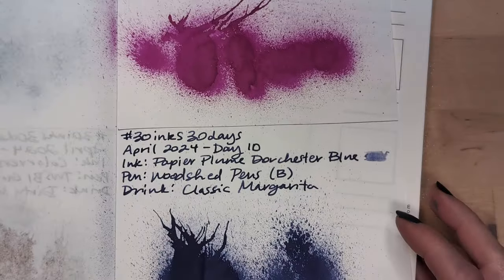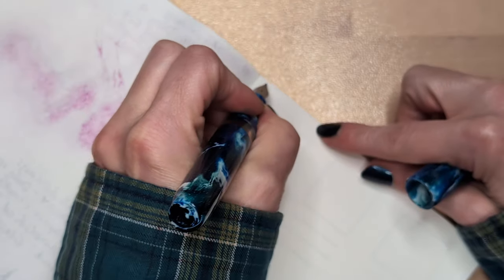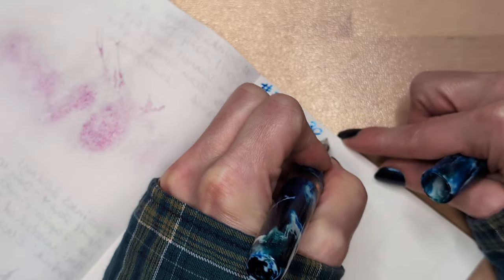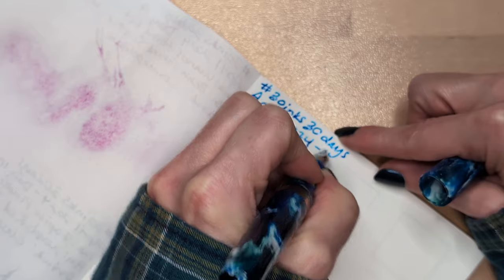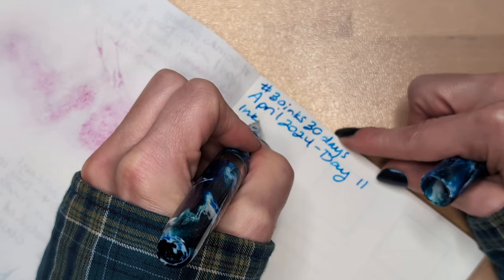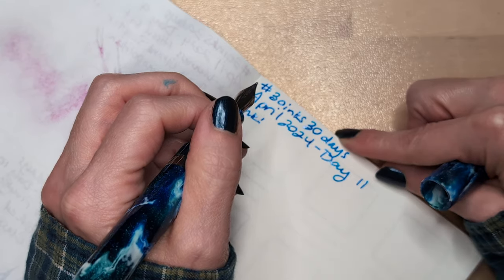Okay. This is a beautiful page. Okay, turn the page. Write the words at the top. Day 11, Maria. Don't forget the day. Hashtag 30 inks, 30 days, April 2024, day 11.